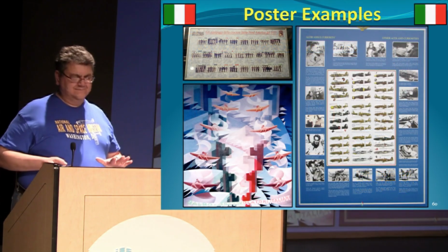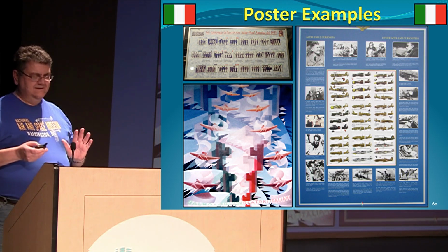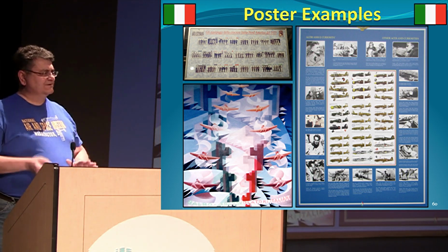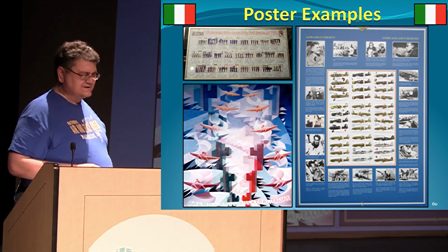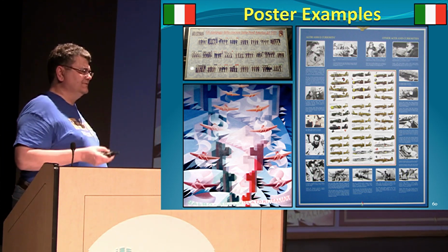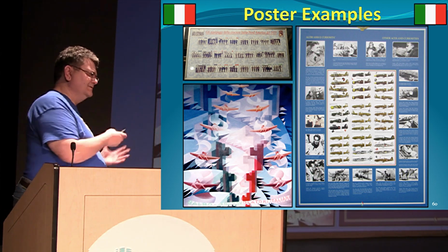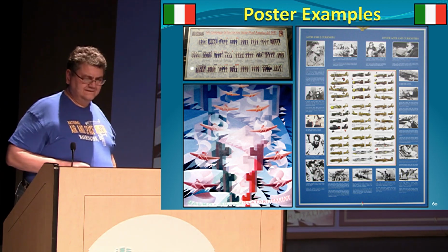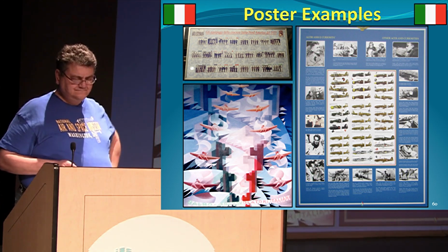Okay, we're out of the airplane part now. Another component of the museum is posters with historical airplane information. The top left poster there is actually all of the crews that flew in that big seaplane flight to Chicago. Yeah, 1930. So it had all the crews and their names there.